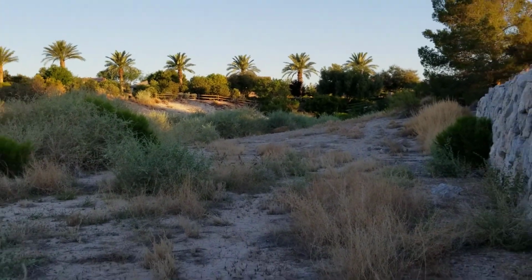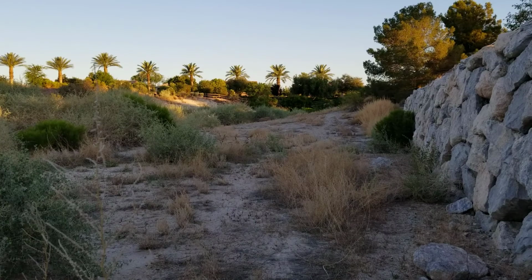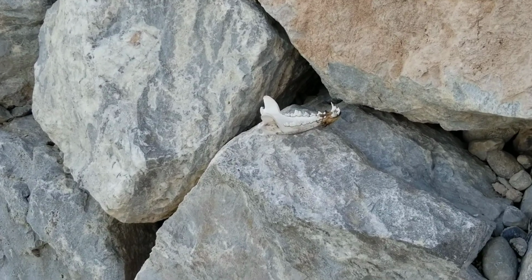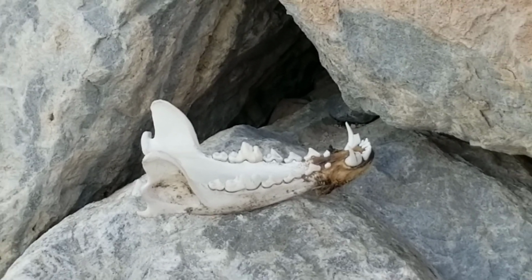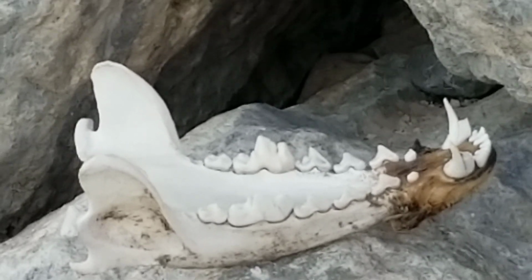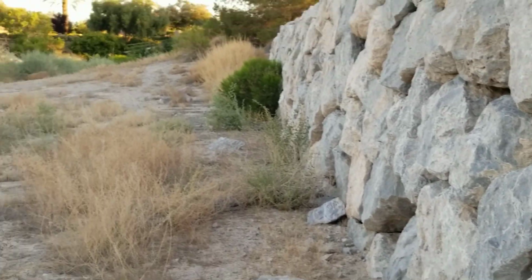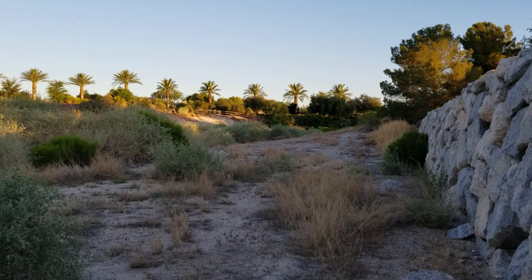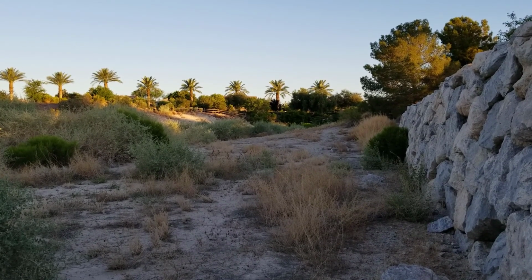I've seen wild desert kit foxes and lots of coyotes, packs of coyotes. In fact, here's little evidence of a desert coyote that didn't make it. So, once again, I'm in nature, which is really beautiful, and I get to experience this 5 times a week on this course.